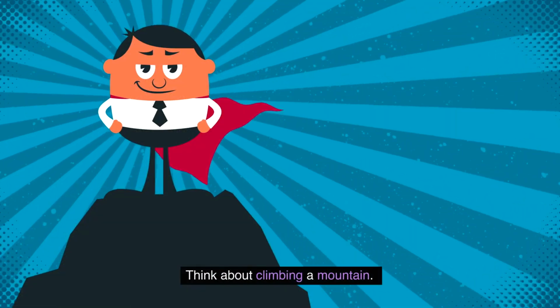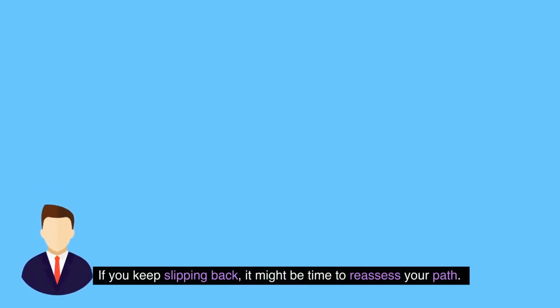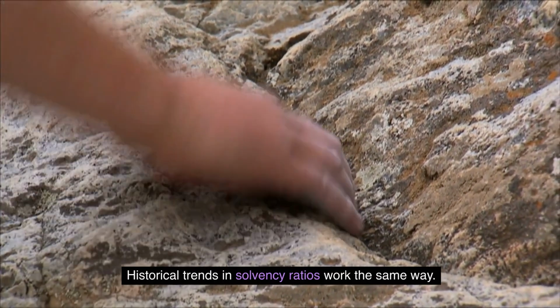Think about climbing a mountain. If you're steadily going up, it indicates progress. If you keep slipping back, it might be time to reassess your path. Historical trends in solvency ratios work the same way.